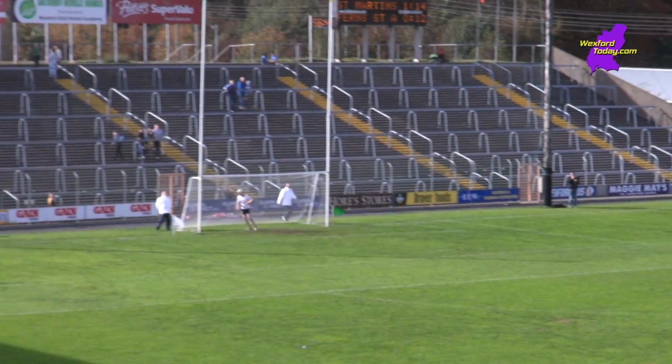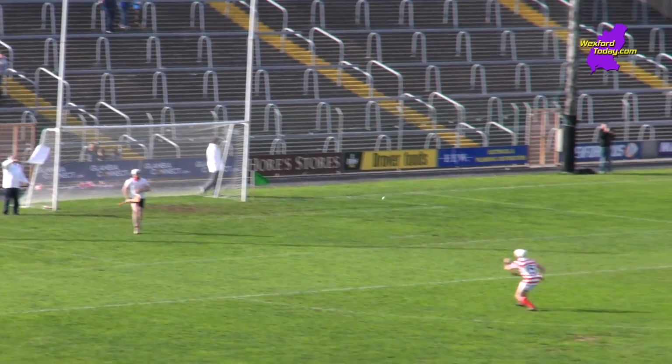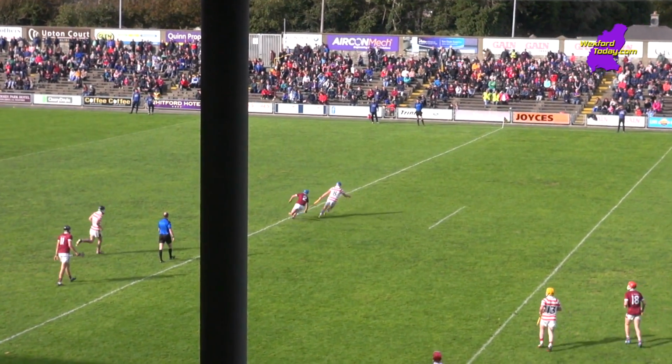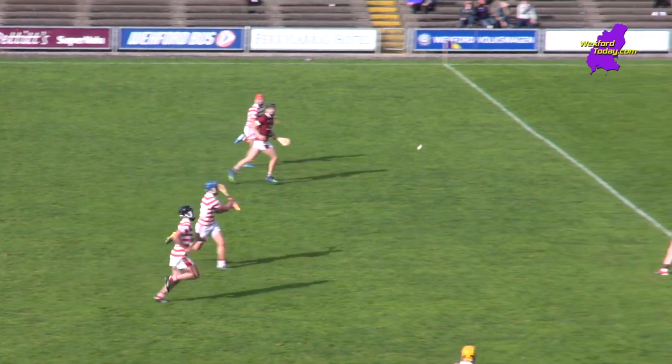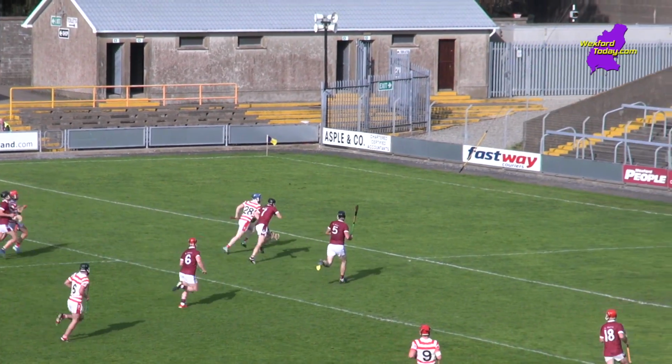Joe having a go at the post, Joe Coleman, and that's a good one from Joe. First point from play, I think, today, Jerry. Benny with the line ball, swinging across to the far side. Running through Ian Byrne. A little bit of space at last for Ian Byrne, running at the St. Martin's defence. Nice ball inside. A chance here for Chris Turner, perhaps, maybe.